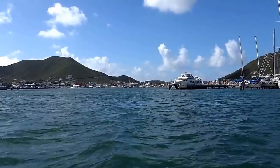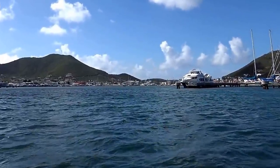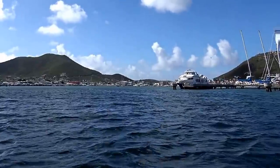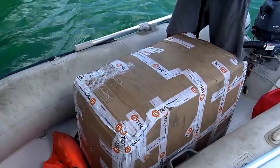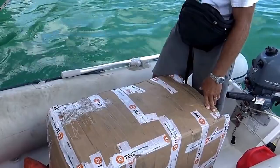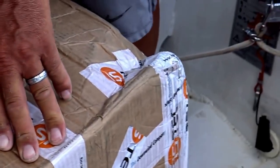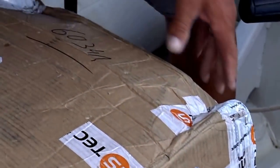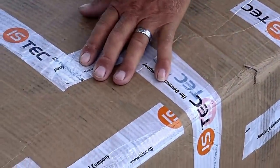On our way to FedEx! Woo! St. Martin, Simpson Bay Lagoon. Trip number 1 back to the boat with the sail box. A little bit of damage on that corner and a little bit of smushing on the 2 rear corners. It's all real soft inside though, so it should be fine.